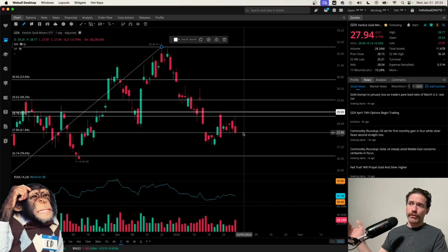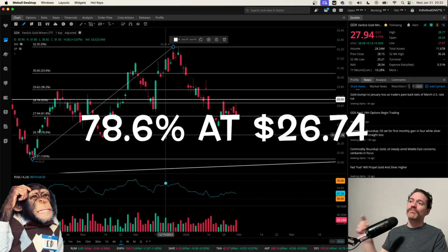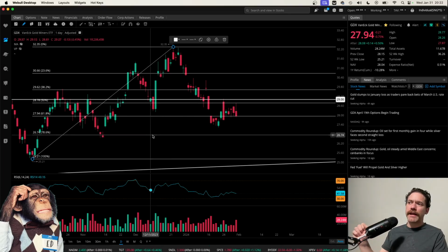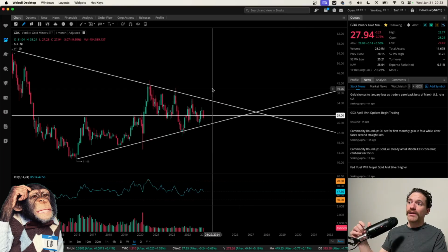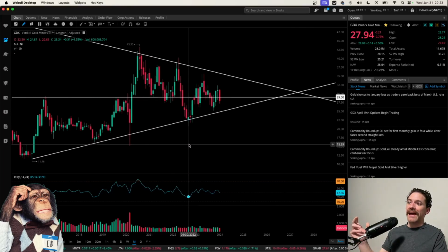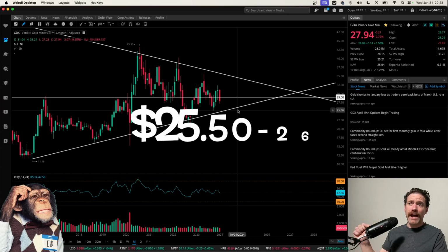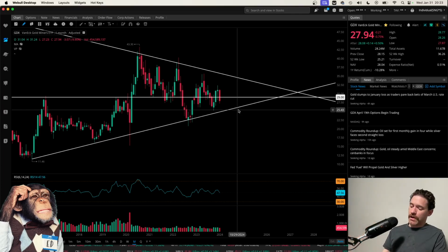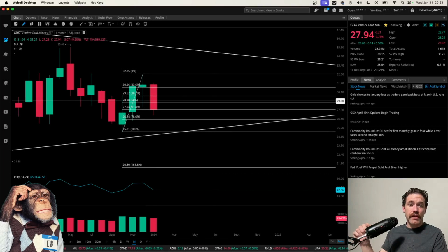I do think that it will break lower than $27.94, likely to test the 786 retracement at a price of $26.74. I'd keep a lookout for that. Also, on the bigger time frame, if we look at the monthly candles again, we can see this uptrend that has acted as support in the past. Returning to that level would be right around $25.50, maybe $26. That is something to keep in mind if we do break below the 786 at $26.74. But those are just my thoughts.